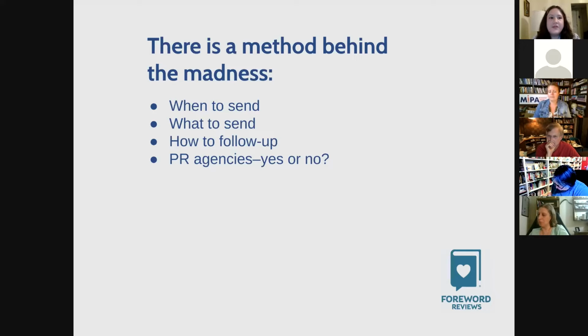We do. We see every book. We consider every book. We appreciate every book, but we're only able to follow up with people who we do select for coverage. So if you don't hear from us, that might not necessarily be a good thing.